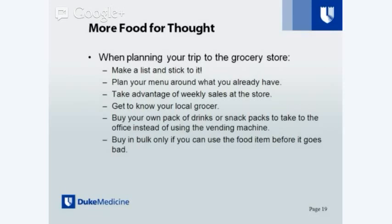Buy in bulk only if you can use the food item before it goes bad. I know we all are guilty of this. We see something on sale that's in bulk and we think that's a good buy, so we buy it, and then we end up throwing away half of it because we never get to use it.